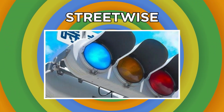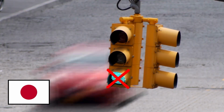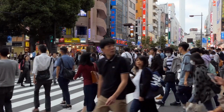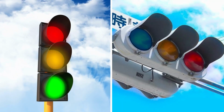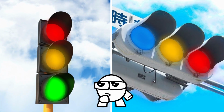Streetwise. We all know that when it comes to traffic signals, green means go, right? Well, Japan begs to differ. If you've ever visited Japan, you might have noticed that there's something funky going on with their traffic lights. While the rest of the world's traffic light system works with red, amber, and green, Japan works with red, amber, and blue. And the reason behind this decision is much stranger than you might expect.